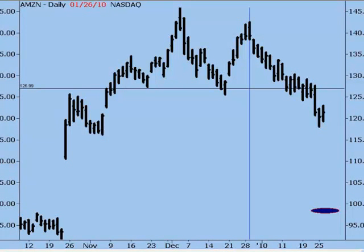Now let's look at a couple of individual stocks that look like they could have good downside potential. Amazon broke support before the Dow. We expect a further decline. We think the decline could fill the gap near 97.50. Initial resistance is seen in the 127-130 area. A close over 142.60 would put the bearish outlook on hold.